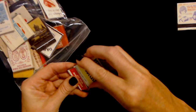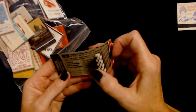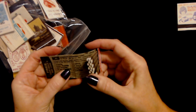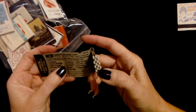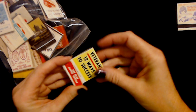So, just like the first one, you can see the free offer inside. You just open it up. And behind the matches, you're going to see this little thing here where you can send away for different types of courses, like accounting, business management, motel management, ICS high school diploma, engineering, TV servicing, electrician, drafting, airline or travel, auto mechanic, air conditioning and refrigerators, electronics, and interior decorating. You can get a free career booklet and a demo lesson. Some of these are pretty old. So there's the second one.